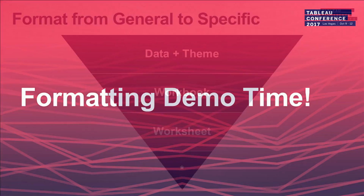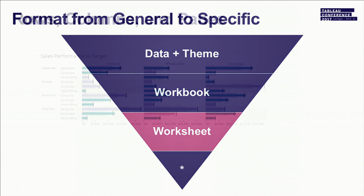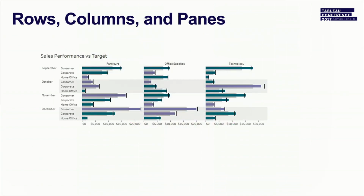All right. Well, thanks again, Kevin. Let's talk a little bit about worksheet formatting. You saw some examples of that in that portion of the demo. So some more vocabulary here from the language nerd.